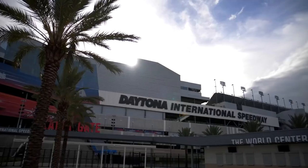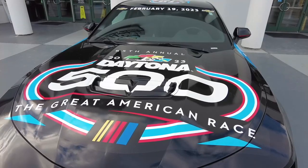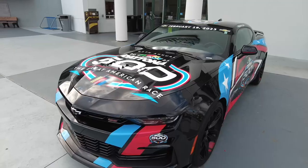It's early February in Daytona Beach, which means one of the biggest spectator events of the year is just around the corner. The World Center of Racing will host the 65th running of the Daytona 500 on February the 19th. There's already work going on here at the Speedway to get things ready for the big day.